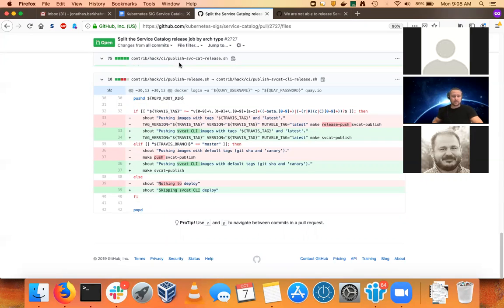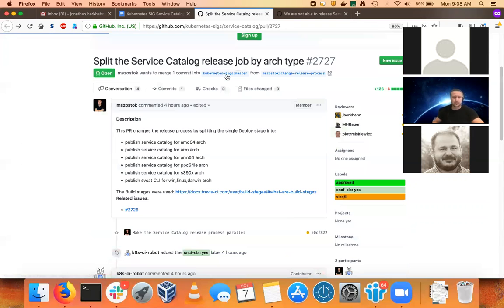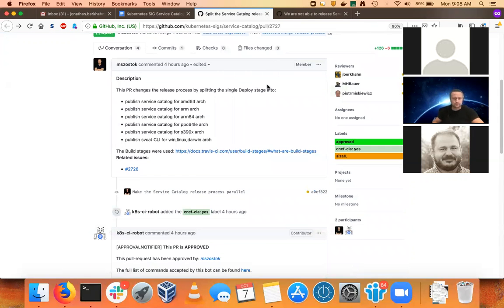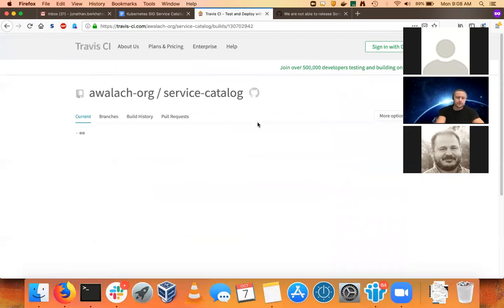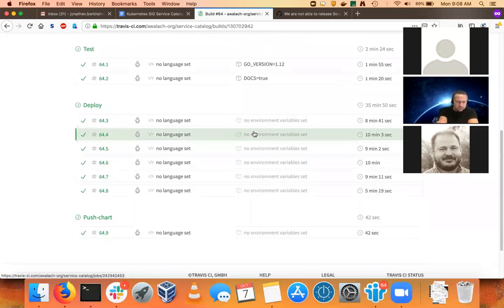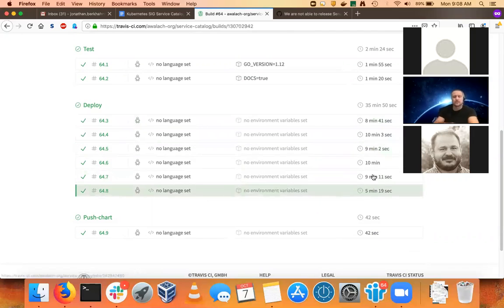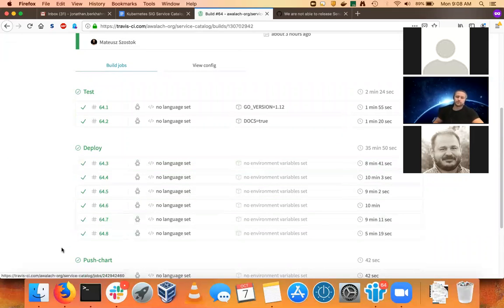You can also see that I tested that on our fork repository. In the comments there is a link to our Travis, and at the bottom there should be a comment. Yeah, that one. So right now, as you can see, instead of one deploy job, we have 6 of them. Yeah, 6 for each architecture, and 1 for SVCAT CLI. Thanks to that, we are not hitting the timeout. That's the first solution that I have in mind. Sounds fine. Okay, so this is the one thing.